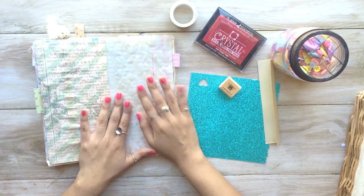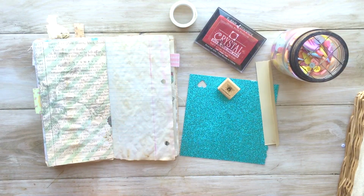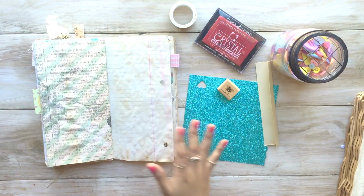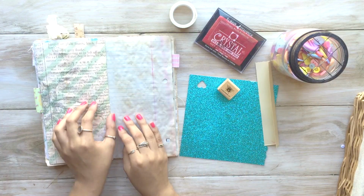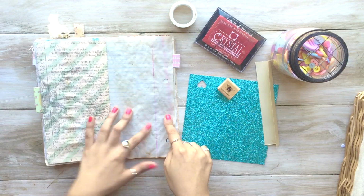So, because this is a challenge, just please, you guys, don't judge me based on the journal page that I end up creating, because it probably won't be the prettiest. So, I have an idea.